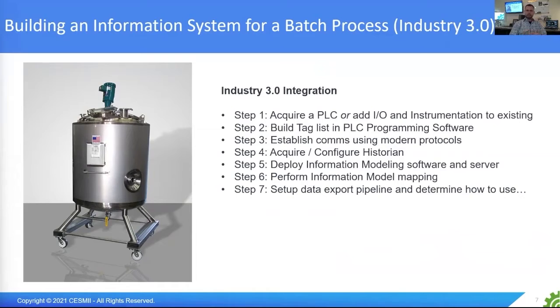Those tags represent current values for the I/O. Then we're going to establish communication with our PLC using one of the hopefully modern protocols that are in the PLC, although we can't always assume they're modern. And then typically we're going to have that data sampled at a regular rate and stored in a historian.